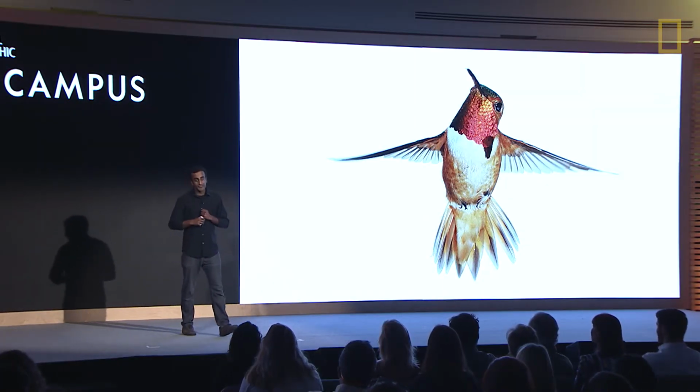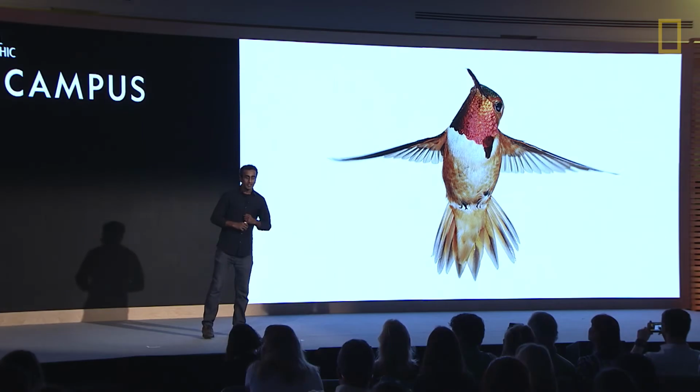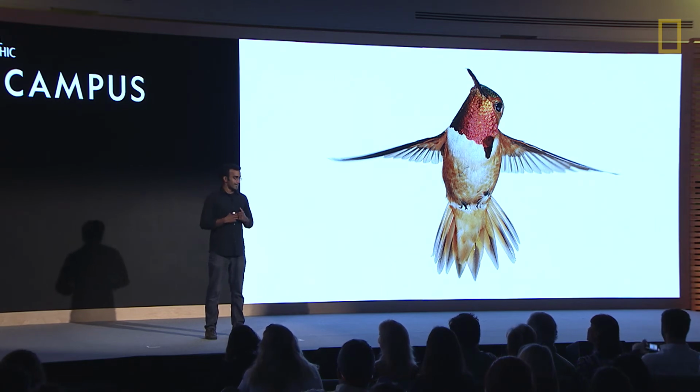So the first story that I pitched National Geographic, before I even mentioned parasites, was on hummingbirds. And when I proposed hummingbirds, and I was describing what I wanted to photograph, the editor cut me off and said, "That is a boring idea." Because every photograph of a hummingbird that can be taken has already been taken.